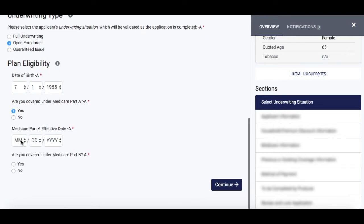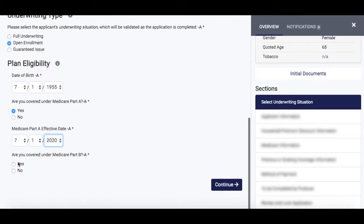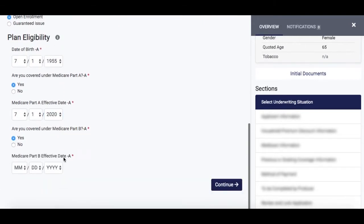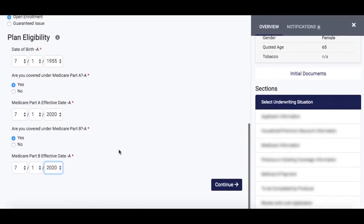Now what's great about this system as well is it will read all of those new confusing macro rules. So even if you try to submit or run a quote for a Plan F, and based upon their Medicare Part A and Part B effective dates, it will tell you that that applicant is not valid for that plan. So it really is a smart application, underwriting everything in real time to make sure your application is submitted properly.